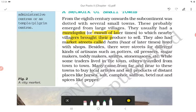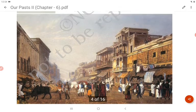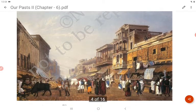Besides, there were streets for different kinds of artisans such as potters, oil pressers, sugar makers, toddy makers, smiths, stone masons, etc. While some traders lived in the town, others traveled from town to town. Many came from far and near to these towns to buy local articles and sell products of distant places like horses, salt, camphor, saffron, betel leaf, and spices like pepper. So this picture is a city market.